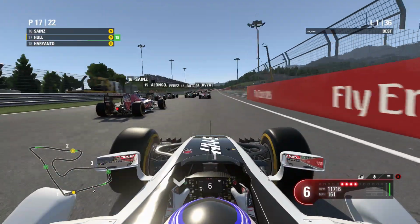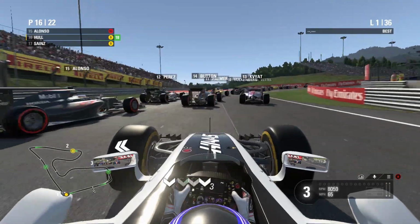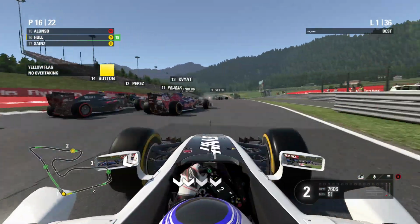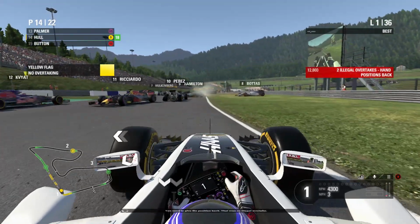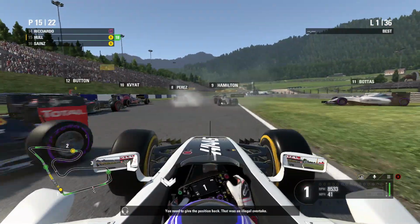We're going to try and slide it down the inside if we can. Gain a position on Sainz. We're looking very careful. Yellow flags already into turn 1. We've got a Red Bull. Daniel Ricciardo is facing backwards. Hamilton and Bottas are on the grass. There's a yellow flag. Illegal overtakes.